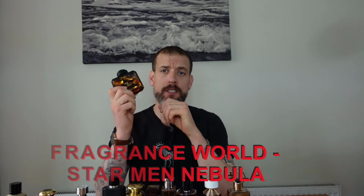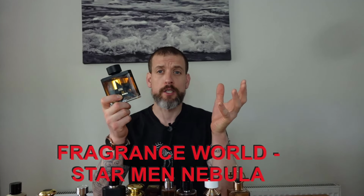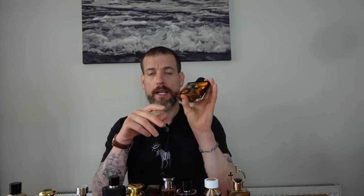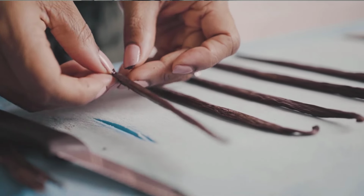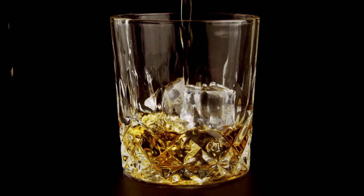Now, the reason this is only in the honorable mention, I've only worn it once. It smelled great. It's been too warm to really get a good grip on this, but I have worn it once, smelled great. I think it's a great clone of Mugler Pure Malt by a long way. It's got amber, vanilla, malt. I mean, it's a great little number.